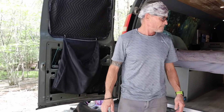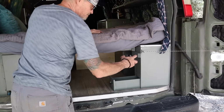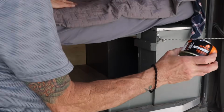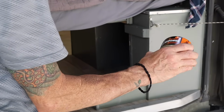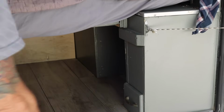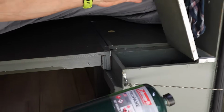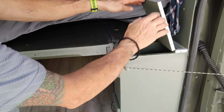And then under here, this is for your small little propane canisters. I got a Jetboil, so that's what I use those for. It'll hold 2 of them. Then going into here, this will hold 2 of your green tanks. I use this for my skottle for cooking.